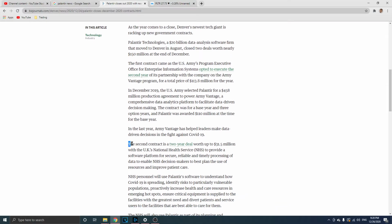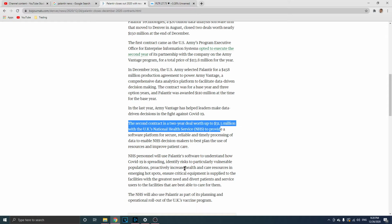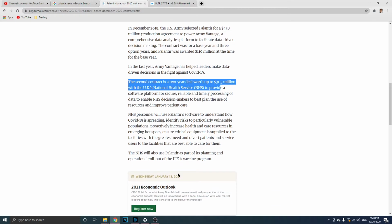And then the second contract is a 2-year deal. This isn't really a huge one, but it's 31.5 million with the UK National Health Service, to help distribute the COVID-19 vaccine, where its potential spreads. But this is all good news, right?